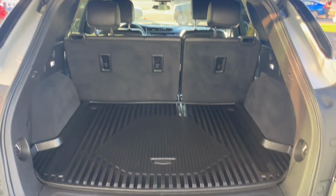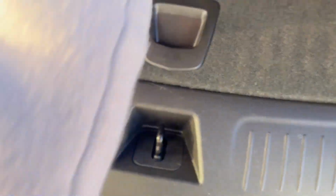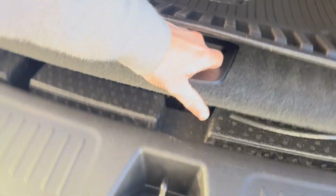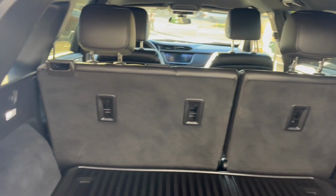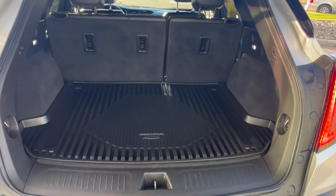We have a ton of storage space back here, lights on the sides for extra visibility. Down below, we can go ahead and lift this up to reveal some extra storage. We can also drop these rear seats down, making a ton of extra space, and we can close it up by just pushing the button.